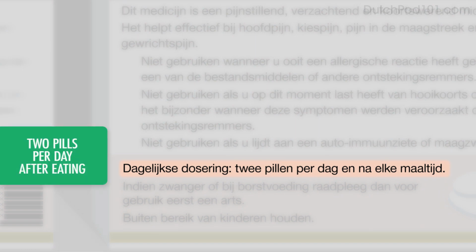The label says that the daily dosage is 2 pills per day after eating. Dagelijkse dosering, 2 pillen per dag en na elke maaltijd.